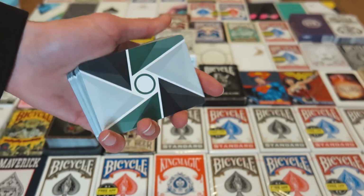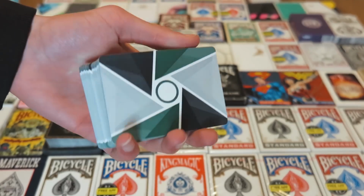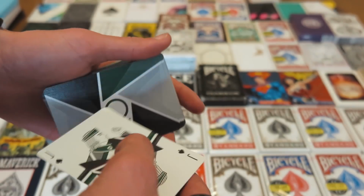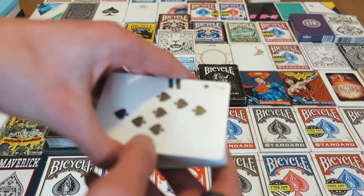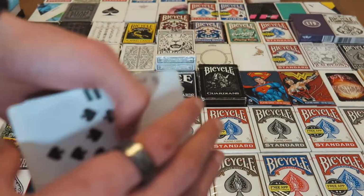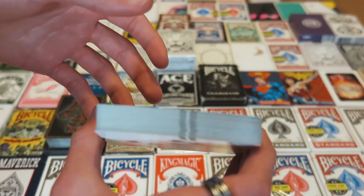And I know they gave them away for a little bit. That's how I got this one, because I don't really have any money. So I got this one for free pretty much. I just had to pay for shipping. But yeah, they're really cool. They have that same thing where the line goes straight across to the other side of the deck. And these are really, really thin. I don't know, they're so incredibly thin.